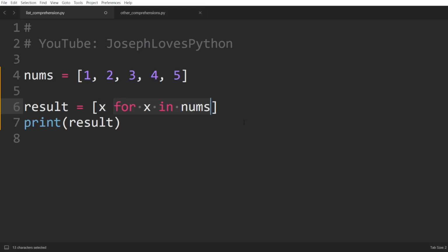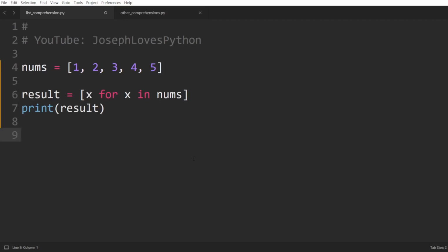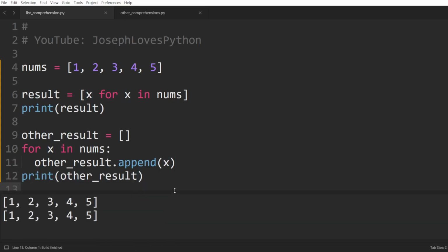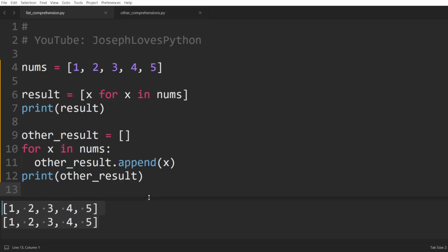So to better understand what actually happens here, let's write down the equivalent code without using list comprehension syntax. So first we'll have to create our new empty list results, which will be populated as we iterate over our loop right here, for x in nums. Then, for each of these x's, we will simply append the values as is without any modifications to our newly created list. And running this code, we can see how both approaches output the same exact result.